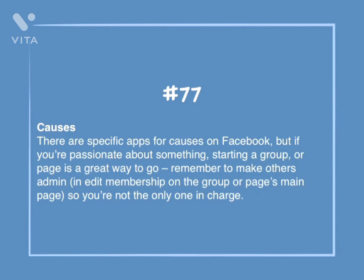Number 77, causes. There are specific apps for causes on Facebook, but if you're passionate about something, starting a group or page is a great way to go. Remember to make others admin in edit membership on the group page or main page so that you're not the only one in charge.